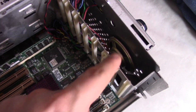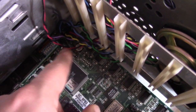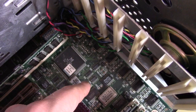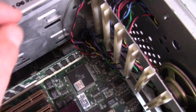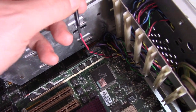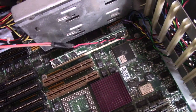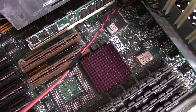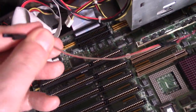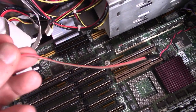Here we actually have a real speaker hooked up in the front behind these little guide rails. That's where our various connectors, like reset and turbo switch, go. And right here, because I'm using a separate IDE card, I'm connecting the hard drive activity light to the card. I extended the wires a little bit with some electrical tape and two of these little connectors, and then this connects to that SIG EIDE card.